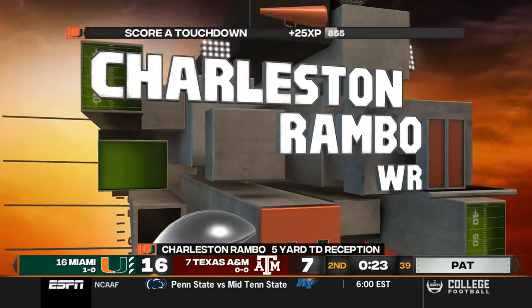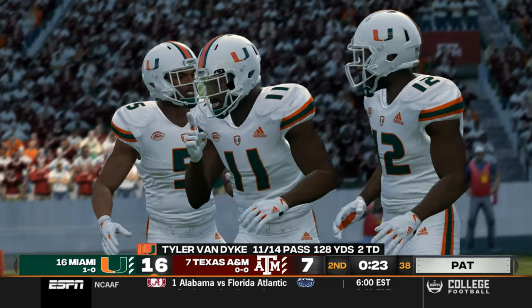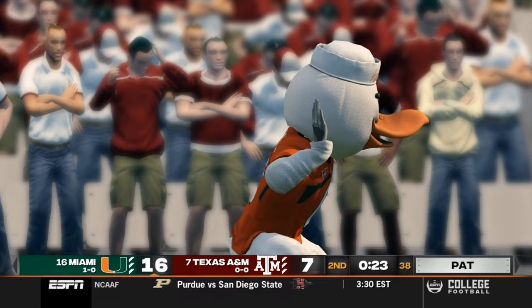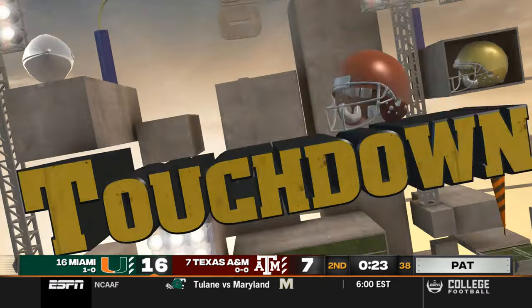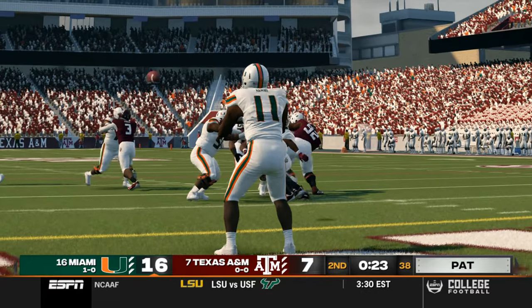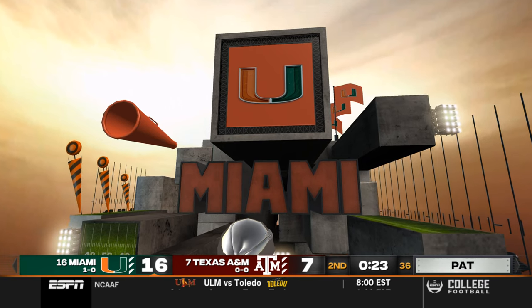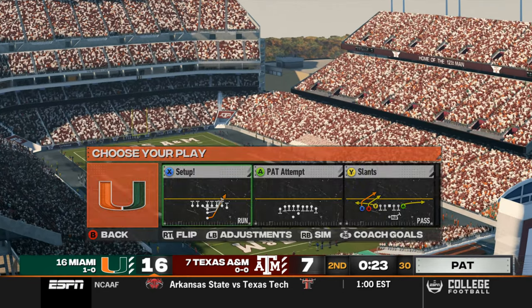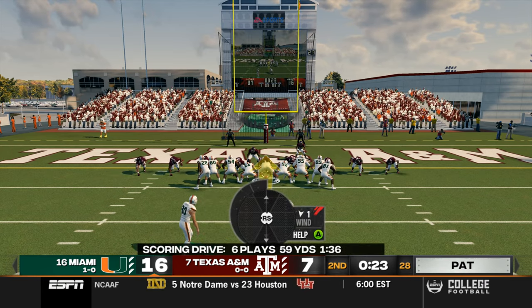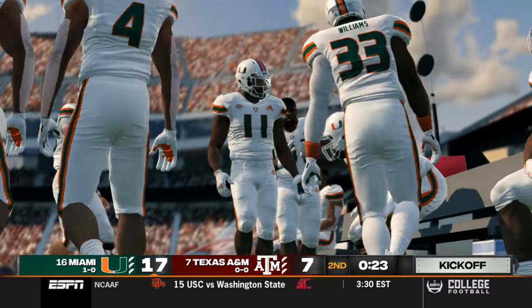Throws quickly into the end zone, caught for the touchdown. That's a positive for the passing game. It was absolutely the right call in that situation. He splits the uprights with the extra point.